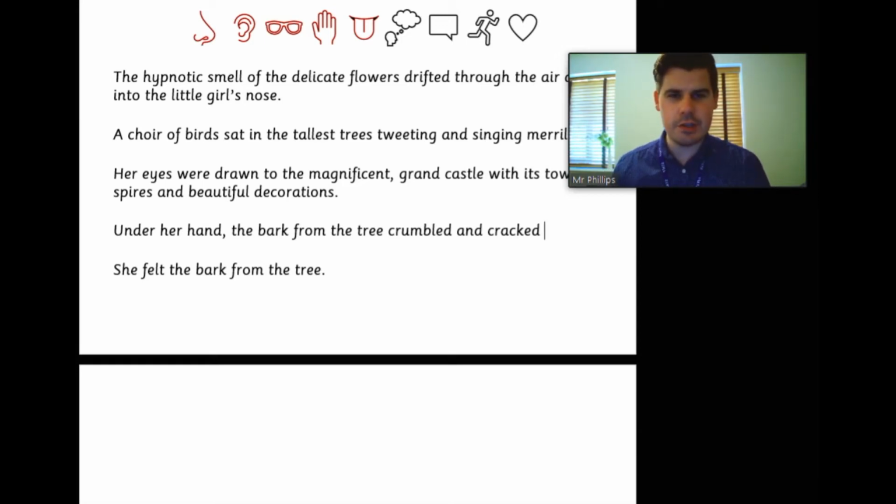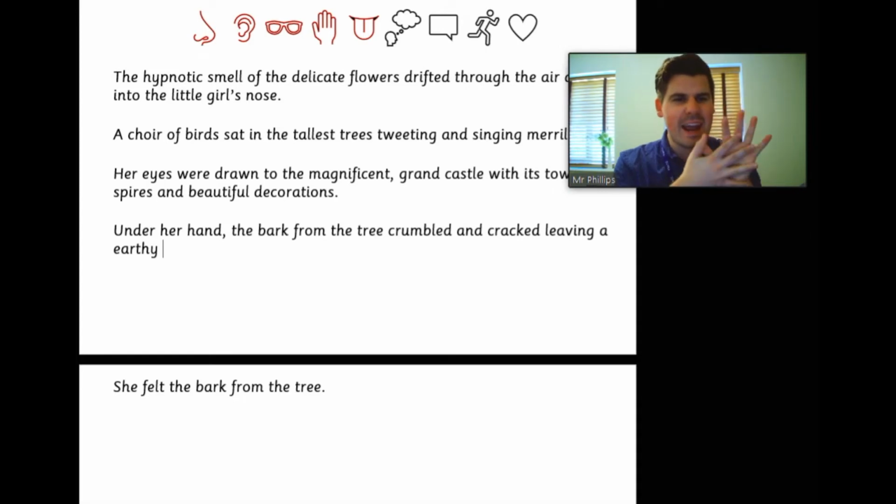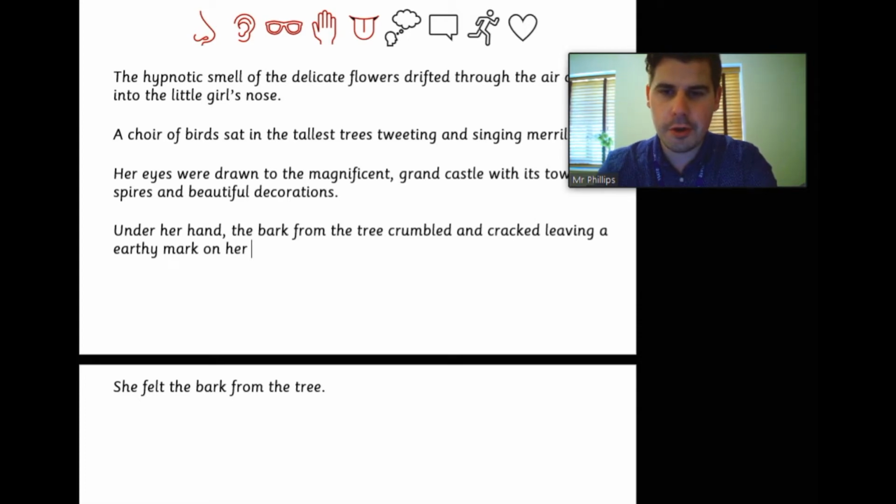Maybe we go for an ing. Leaving an, what could we say? I was going to say like a black stain. But if we say black stain, that's quite negative, isn't it? The idea of being covered in dirt and stains. That's quite negative, and we've been building up really positive, really happy descriptions. So we're going to try and make it not a bad thing. We're going to describe it as earthy and natural, so it sounds quite positive. The bark from the tree crumbled and cracked, leaving an earthy mark on her palm.